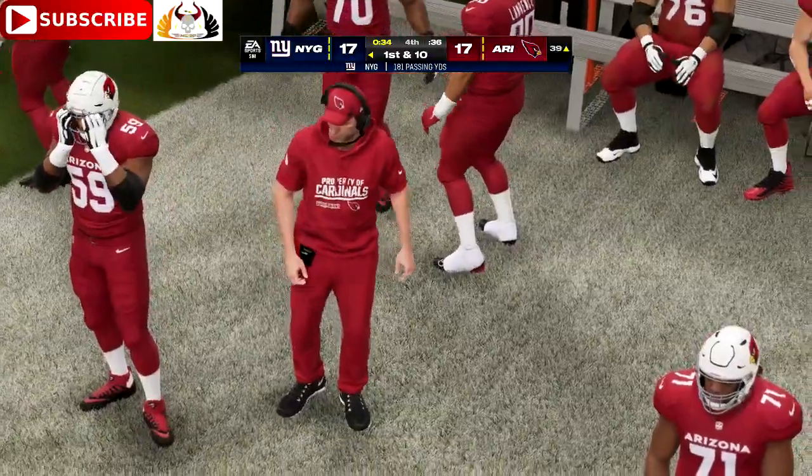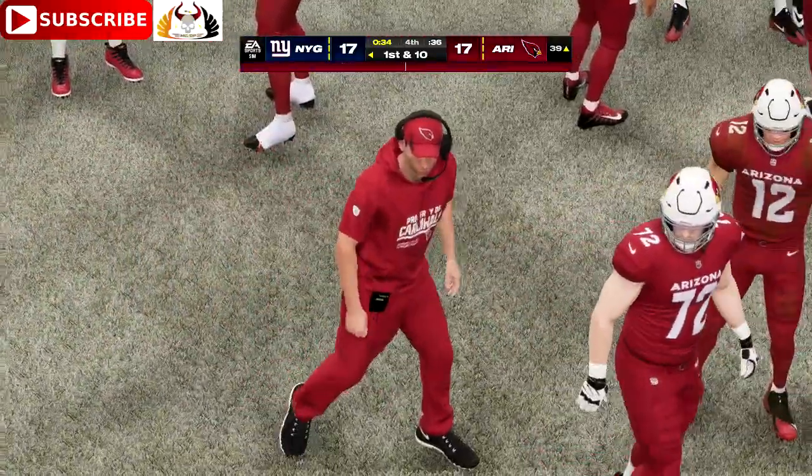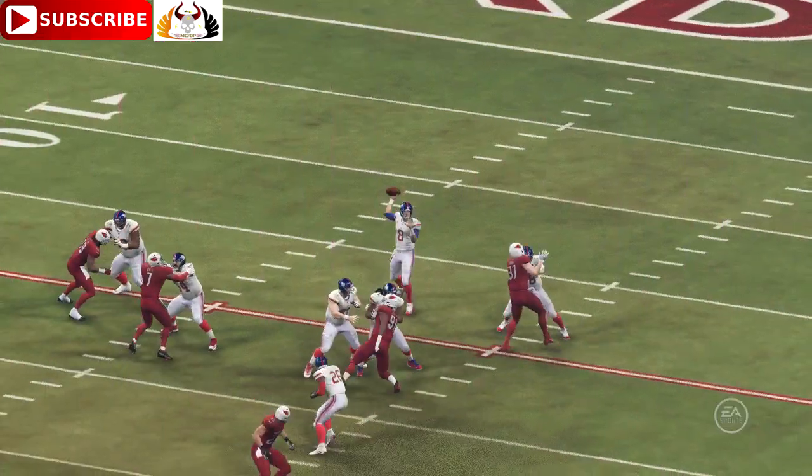Forget about matriculating the ball down the field at this point of the game. They needed a big chunk, and they got one. And now, you're one completion away from giving your kicker a chance to win the game.